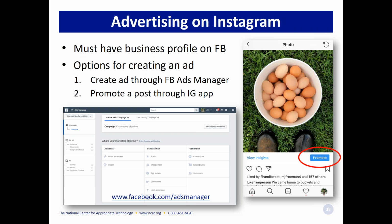You're actually going to use the Facebook Ads Manager to create an ad. You can see the URL at the bottom of the slide here, but it's the same ads manager you use for a Facebook ad, but you just choose for the ad to show up on Instagram.